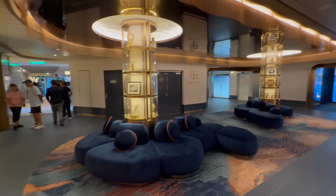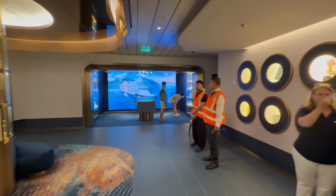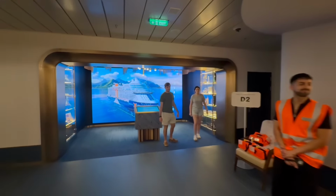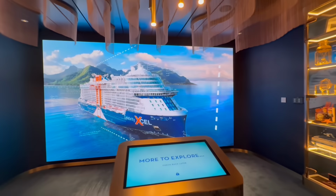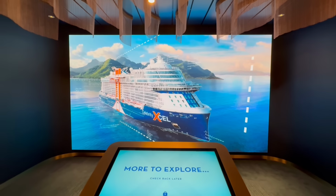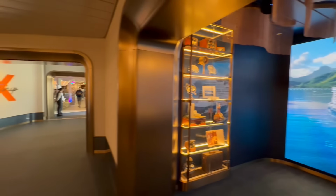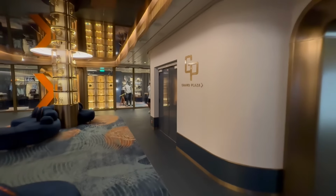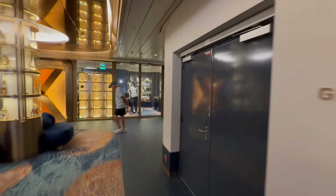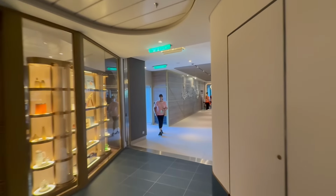Moving into the rest of the flagship area, we also have a more to explore type of area that is really cool, something that you can discover more about Celebrity Cruises, all right here on a touch screen. So if you want to spend the day learning more about Celebrity, this is a great spot to do so. We're gonna get over to the Grand Plaza here soon, but I wanted to take you over first to this area, which is going to be the steakhouse.